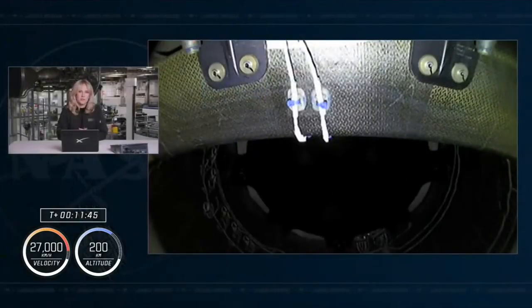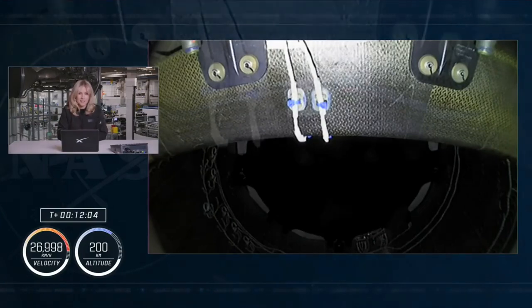Once again, live view there from the second stage looking up into the trunk, which of course is the unpressurized section that goes along with the Dragon capsule to the International Space Station. That's where we are able to store cargo that is able to be exposed to the vacuum of space. So a great view there looking up into the trunk. That will be hopefully the first views that we get of that separation event, which we're expecting here any second.